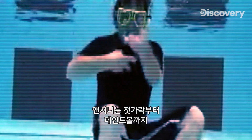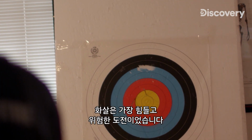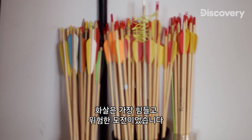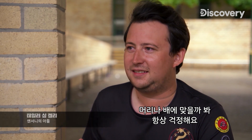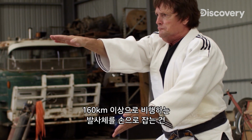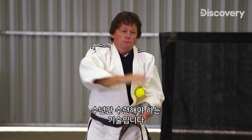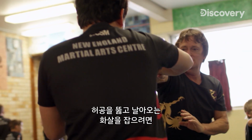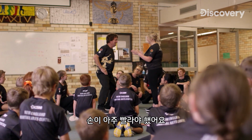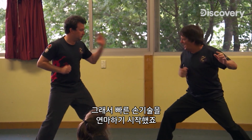While he has taken on all kinds of objects, from chopsticks to paintballs, the arrows have been his greatest challenge and his most dangerous. I've always been worried that I'd shoot an arrow and it would hit his hand, hit his stomach. Grabbing a 100-plus-mile-an-hour projectile mid-flight is a skill that has taken years to perfect. I just couldn't go and try and catch an arrow that's flying through the air without my hand moving super fast. So then I started to do some super fast hand skills.